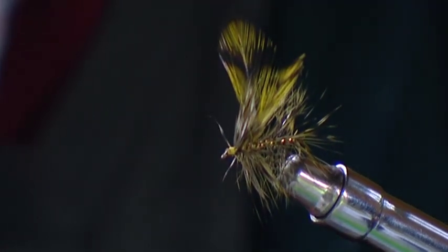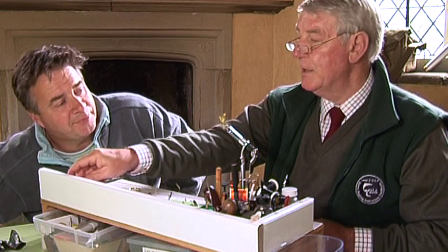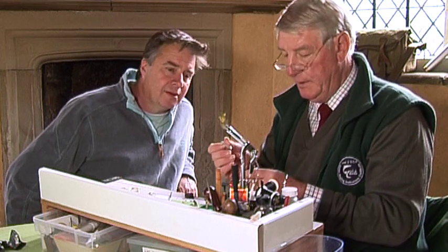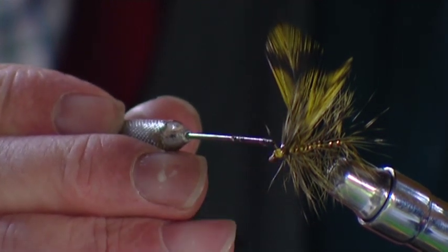So just taking that, you can see trimming it up. Made that thickness, so it's got that nice little goldy look to it as well. So then I've got this varnish. What I'm going to do now is just put varnish over the head, and that will seal it.